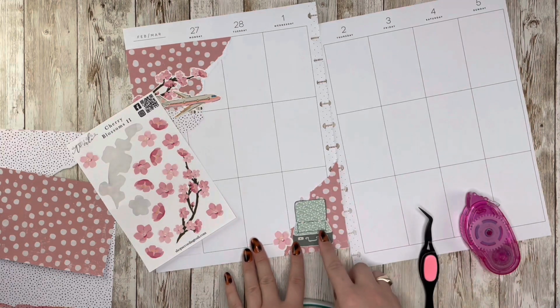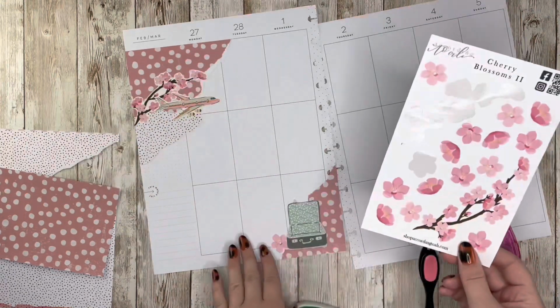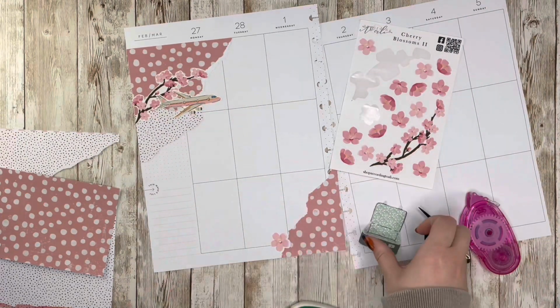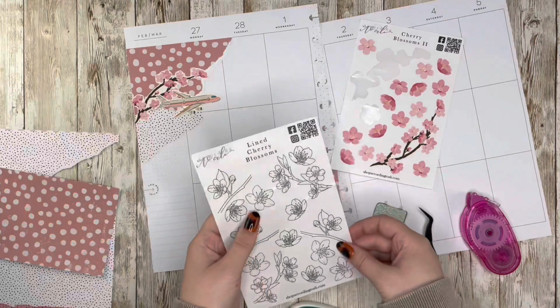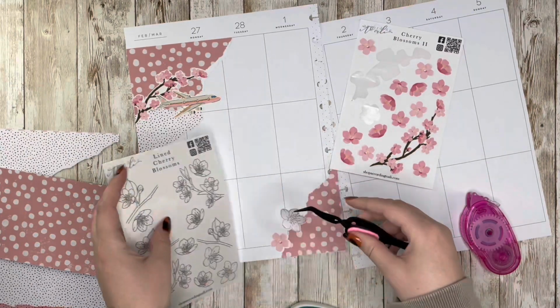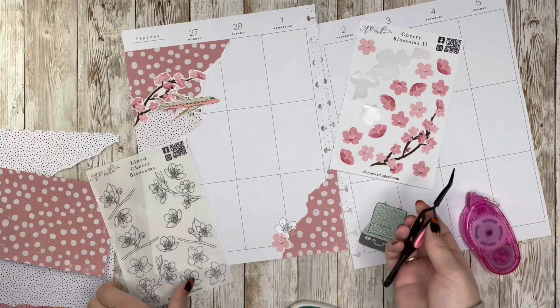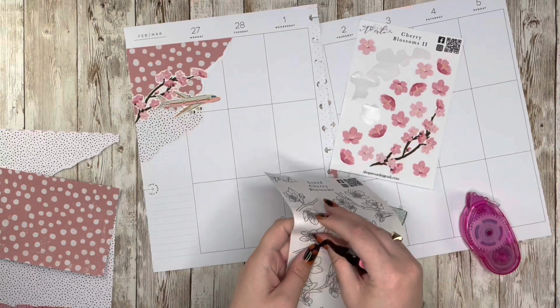I like the little suitcase over here because I'm going to be packing probably Monday and Tuesday. I want to get some of the black and white line art stickers on the page first, though. And I was just going to layer them with the regular cherry blossoms just to make things interesting.